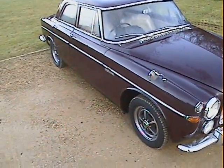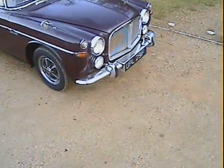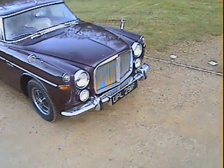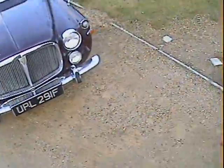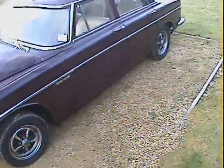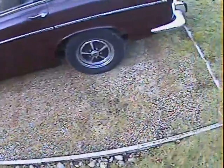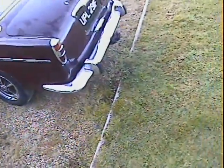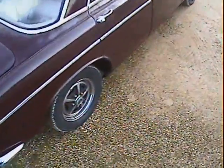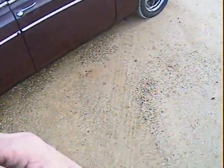Okay, let's take a walk around this 1967, it's very early actually, Rover P5B, V8 in Bordeaux red, maroon basically, with I think buckskin leather they call this one, possibly tan, you decide for yourself, but it's a fairly light colour. The normal Ross style wheels, lots of chrome, this one's got a tow bar on it, but aside from that it's standard specification car.